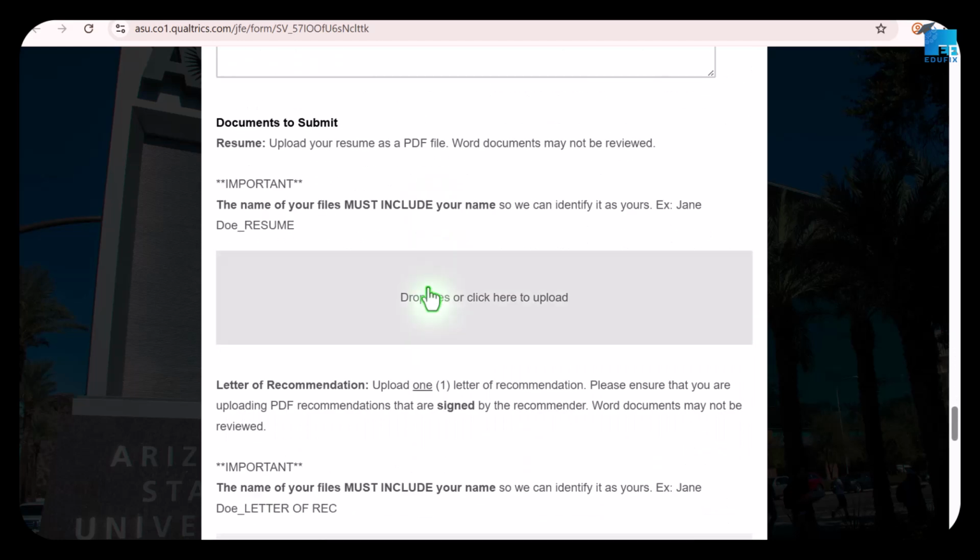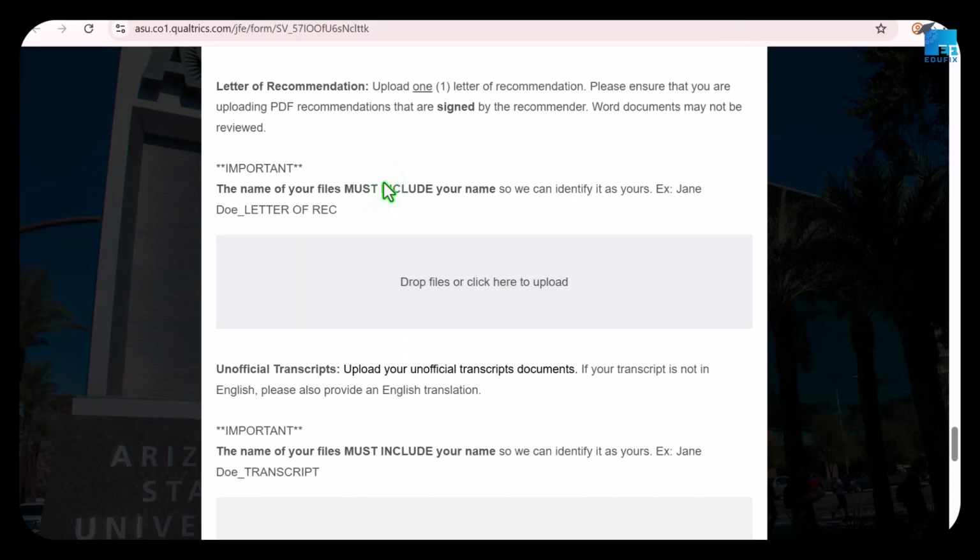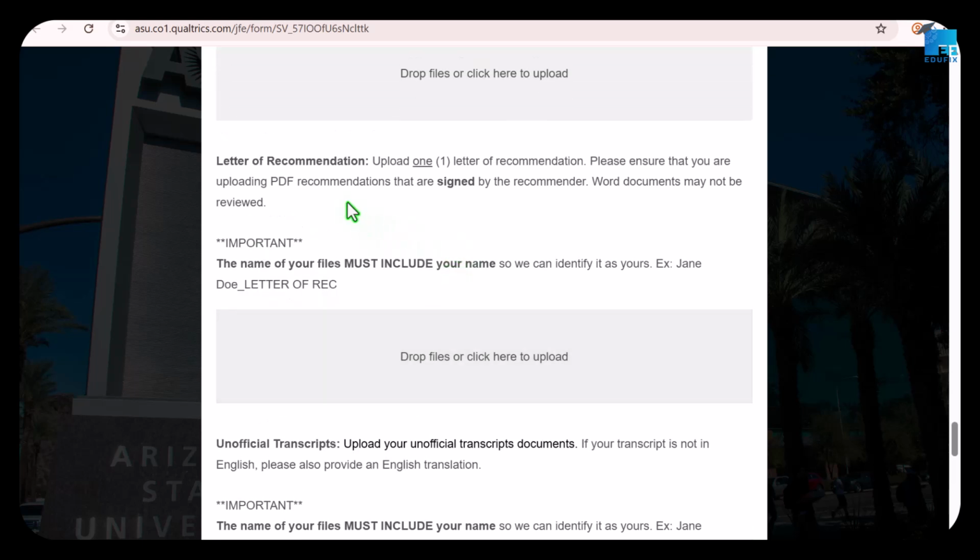All right. And so the name of your files is important so that it can be easily identified. When you're uploading, ensure you name it properly. Mosimi Alake resume, then you upload it. Same as your letter of recommendation. You'll be uploading a PDF letter signed by your recommender.